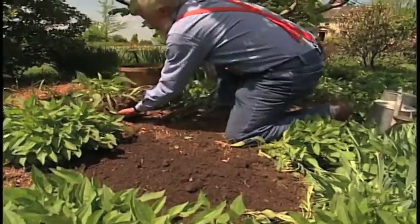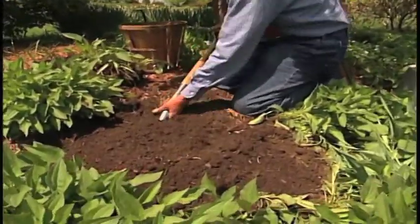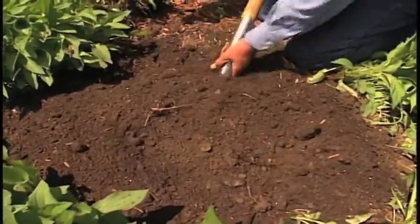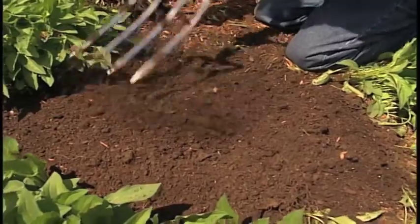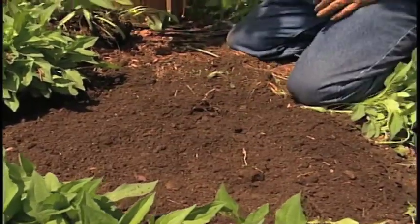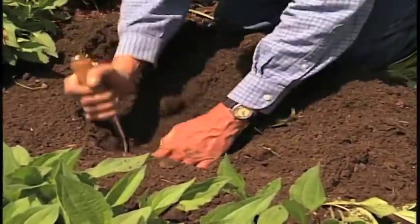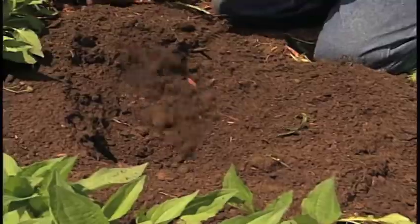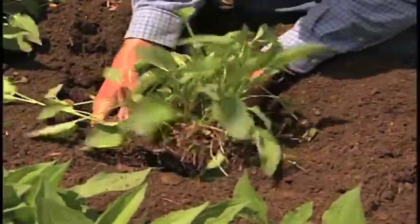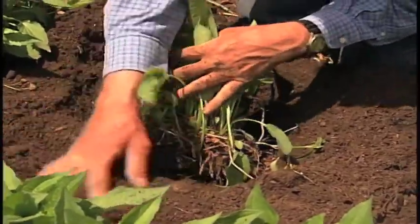The next step is to take a spading fork and mix all that nice compost into the soil, enriching the whole area. That's nice. Take a trowel and make a new planting hole. Here's my 1-gallon division. It goes back into the hole, keeping the same level that it was beforehand.